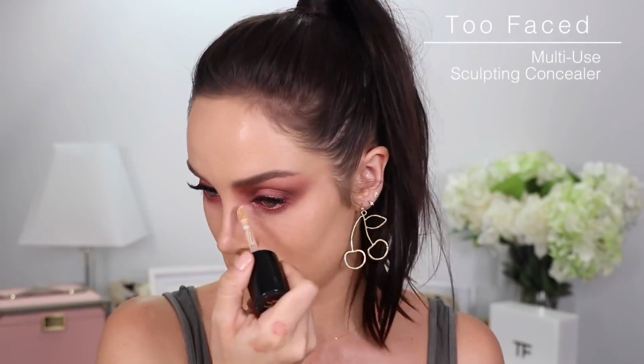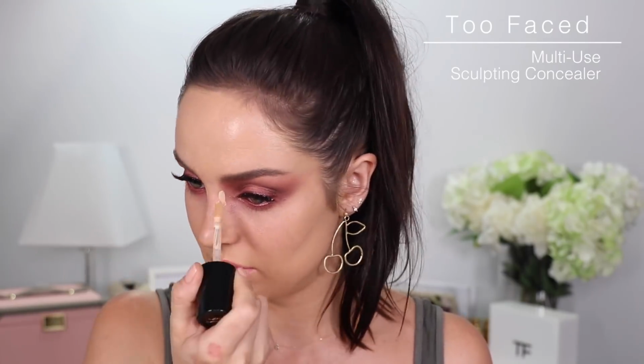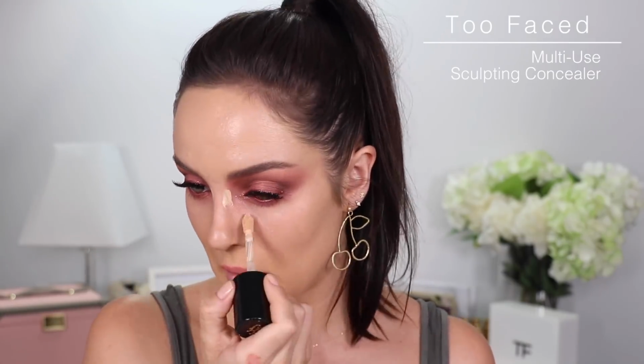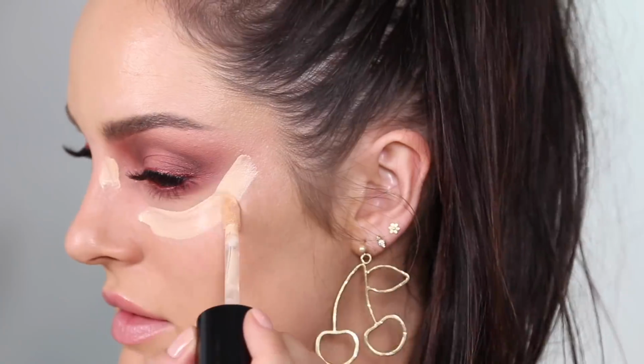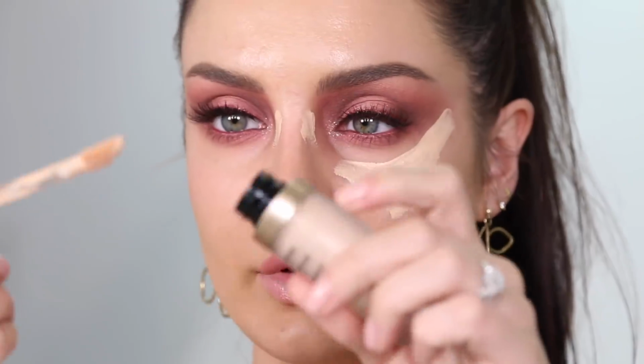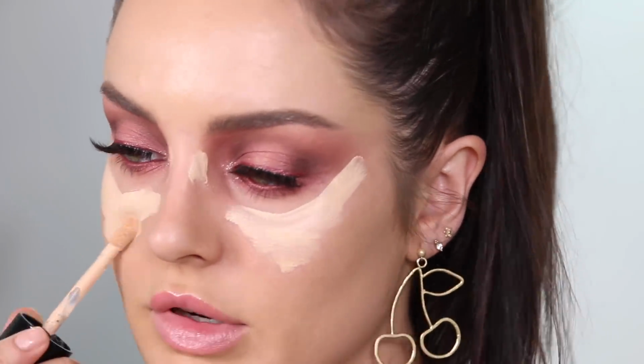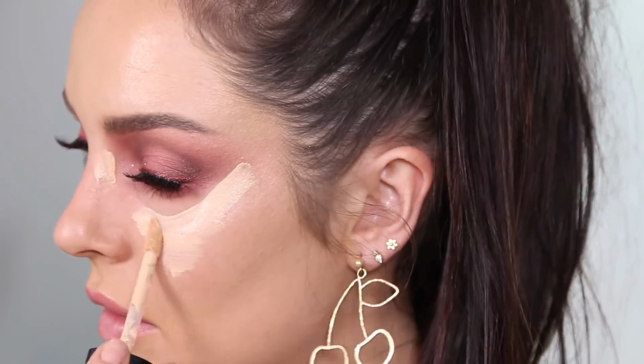Pixi Lower Lash Mascara. Okay, I'm gonna go ahead and conceal, guys. This is the Born This Way Multi-Use Sculpting Concealer. I've never used this before. I don't wanna take it all the way in there because I, on purpose, blended it out there. But I do wanna brighten this up quite a bit. I'm not sure I'm a fan of this doe foot size. I'm putting a lot here, I know.